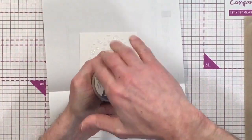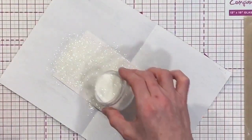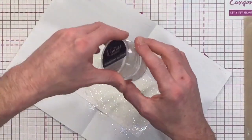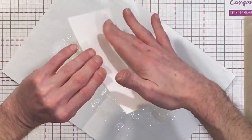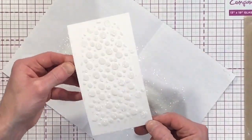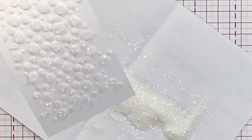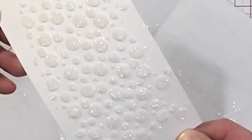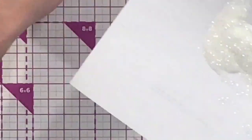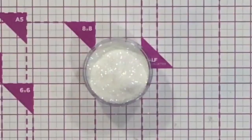I'm going to go on with my iridescent glitter, and then sprinkle it all on. Now if you had a plain paste, then you can do that and then that will become sparkly, but of course this is going to be uber sparkly when it comes to being dry. So I'm going to zoom in a little bit more so you can see, I mean, look at that, awesome, isn't it? Now either leave that to dry at room temperature, or we are going to heat set it. So let's move that out the way.